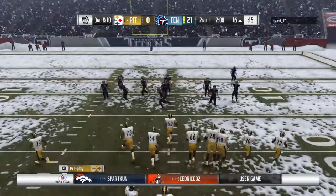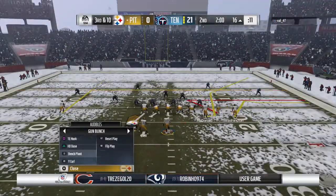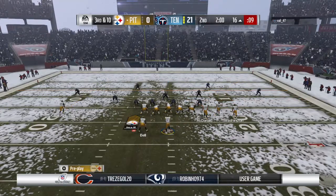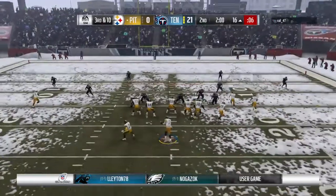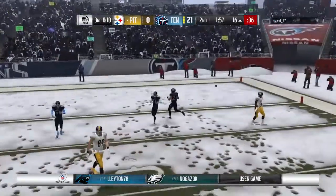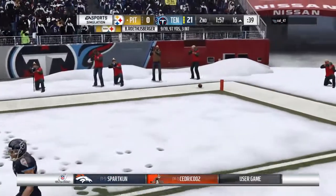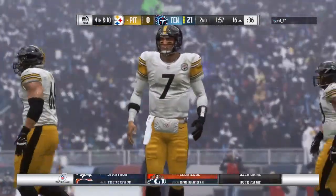The Steelers on third down. They've converted 3 out of 5 thus far. This is 3rd and 10. From the shotgun, it's Roethlisberger. A bullet throw, but incomplete. Sometimes it's just not your day. Here's another failure right there on third down.